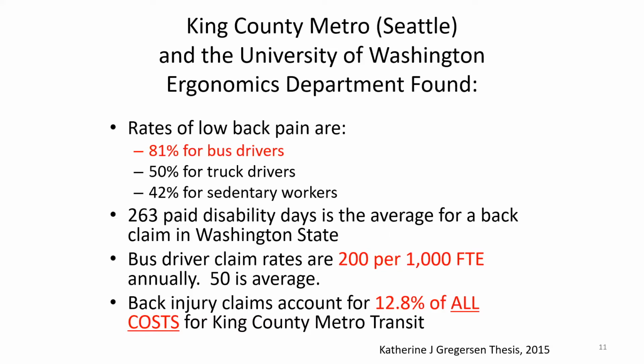So some background numbers: roughly 81% of bus drivers have had low back pain. It's 50% for truck drivers and only half of the bus driver rate for sedentary workers. And these are very expensive claims, an average of 263 paid days of disability. So getting out there toward a year, and that's within Washington state. And the claim rates are roughly 4 times the norm.